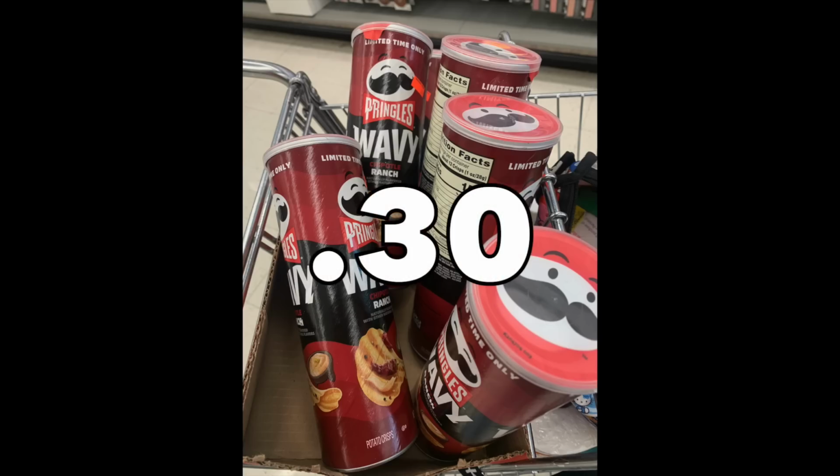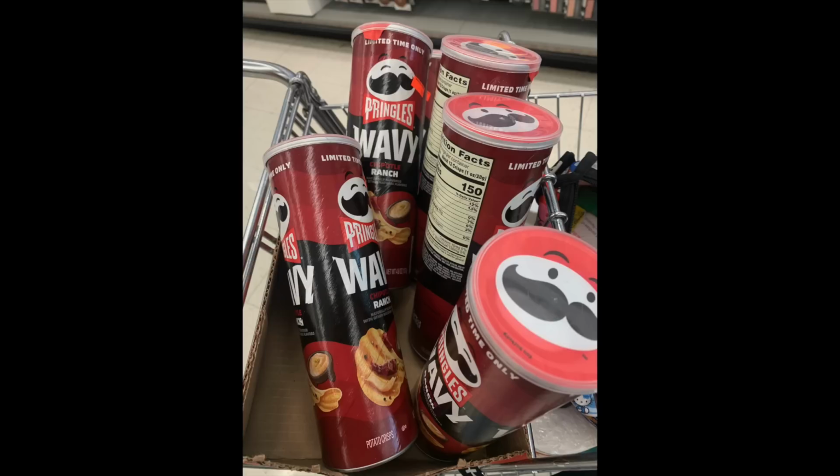The first thing that we're going to talk about are the Pringles Wavy in Chipotle Ranch. I believe it's a summer chip. Maybe the chip enthusiasts in the comments can let me know, but it says limited edition on the top of the can, so I'm thinking it's a summer chip. It's down to 30 cents. The original price was $2.99, so 90% off.